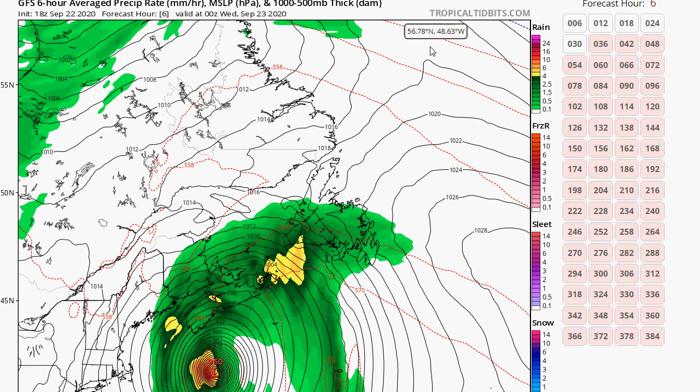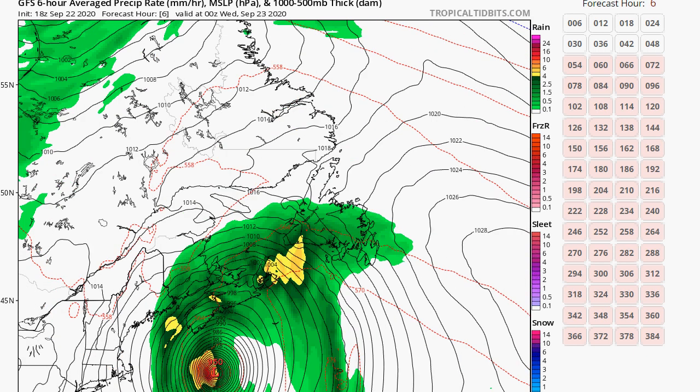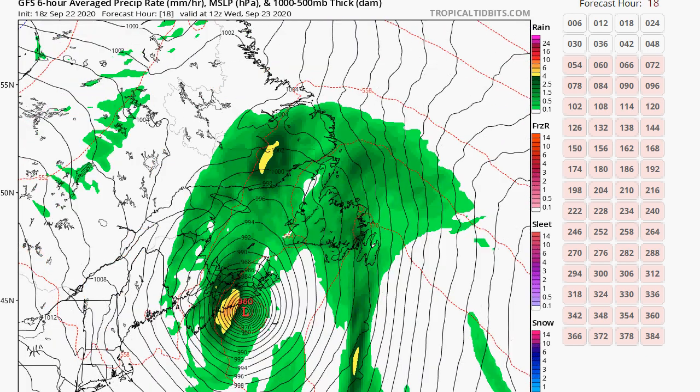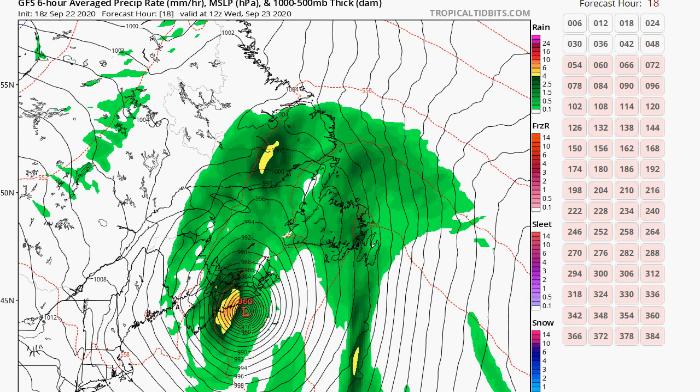So this is the GFS, and here's Teddy. So you'll see here Teddy. The track looks like it goes to. Luckily, the center of it doesn't go over Halifax, but there's going to be a lot of rain there for sure, and strong winds, regardless. But the waves too are going to be really up there, and there could be some coastal flooding.